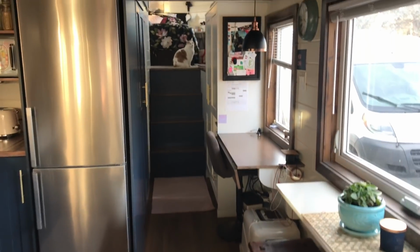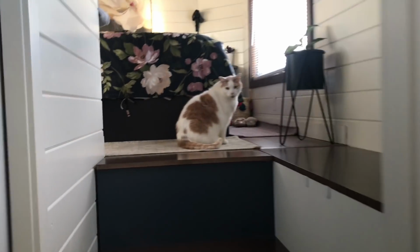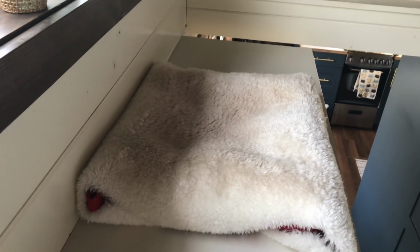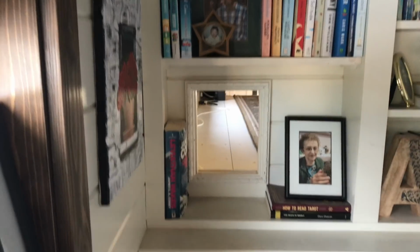And one of the things that I really love that I did in the tiny house. If you look right through, you can see her bed there. She's got a little bed, and I'm going to take you around the other side so you can see it as well. So let me show you the opening to the loft from the other side and her little bed. Sophie, are you going to model this for us? Okay. So this is just a regular seat cushion, and this covering is a faux sheepskin from IKEA. And she loves laying there. And again, that's the opening to the other side.